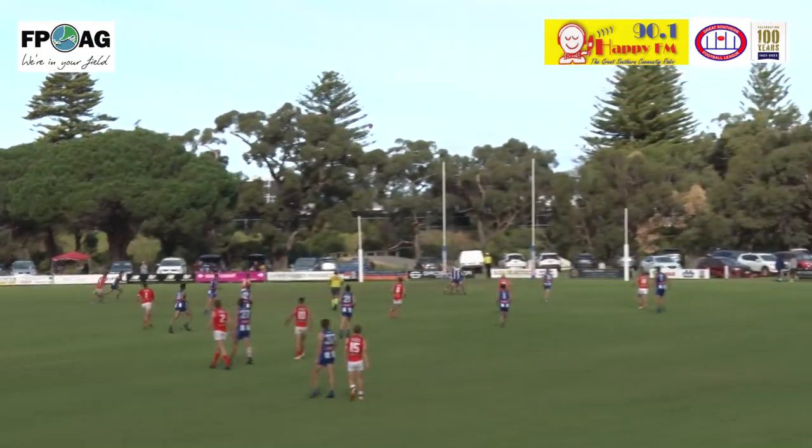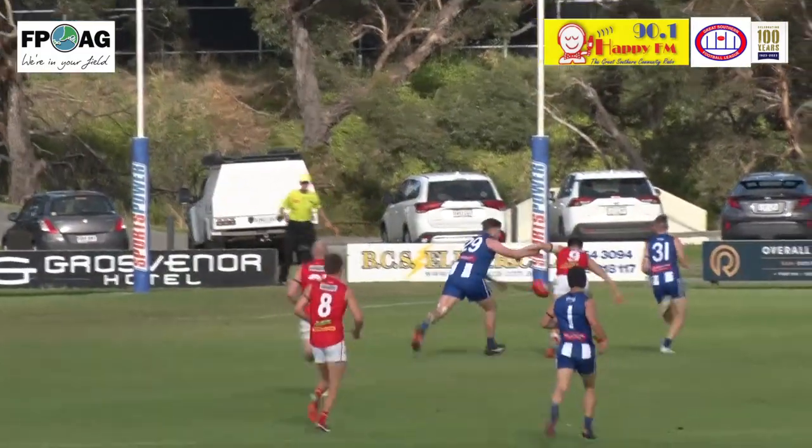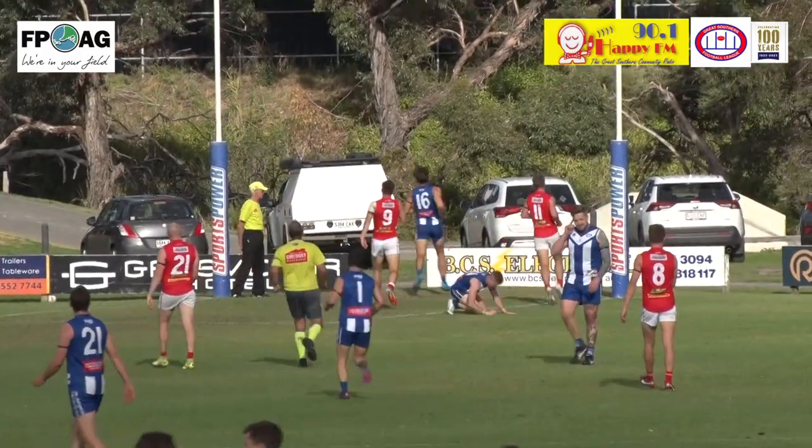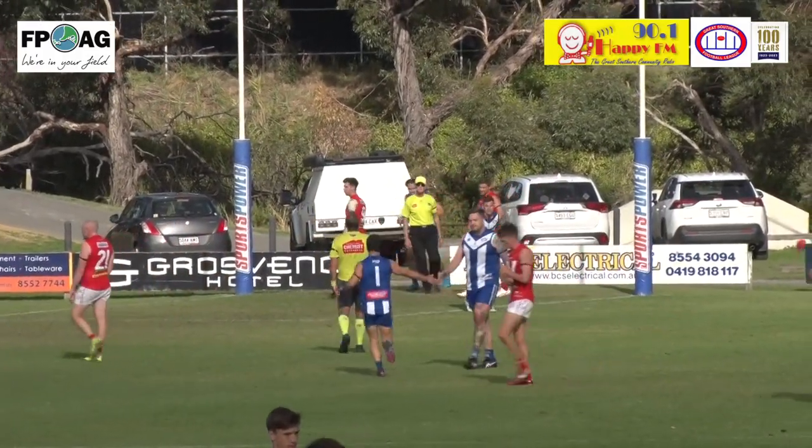to Jesse McKinnon. McKinnon will come in and have a long shot in for goal. He missed it, but I think somebody else has got it though, haven't they, at the moment.